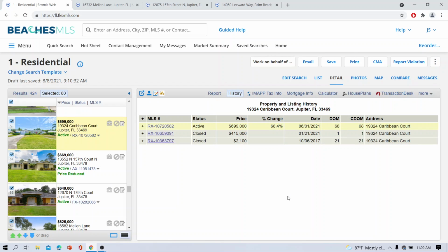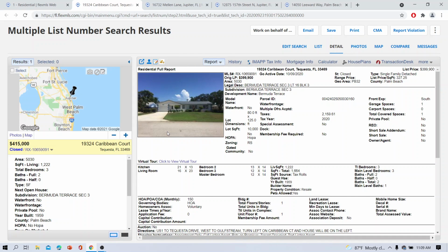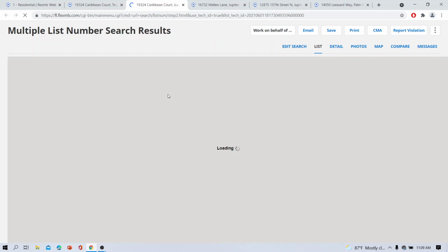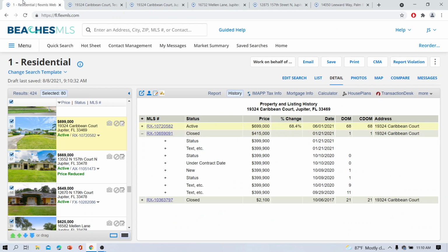Here we go. 415, same year. 5 months later, they want $699. Now that's interesting, right? What did it look like when they paid $415? Okay. It's only 1,200 square feet. Is it still 1,200 square feet at $699? It's still 1,200 square feet. Oh my gosh. Yeah, people are like tripping. Anyway, back to my list.